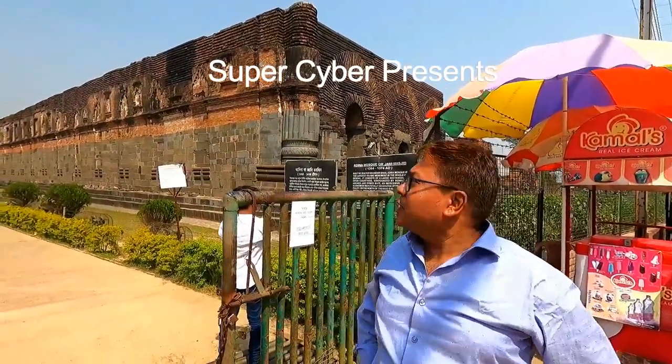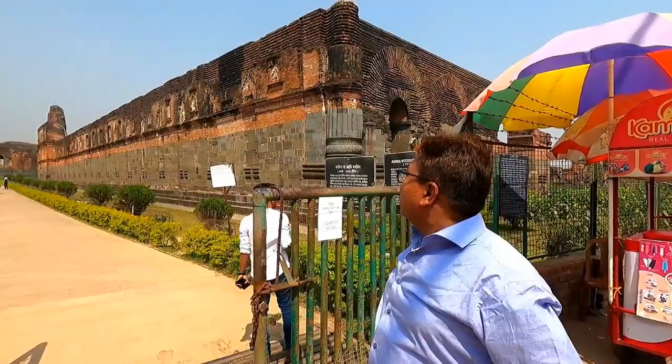Good afternoon, friends. Today we have come to Adina Mosque. That is the famous mosque, which is around 18 kilometers from Malda.